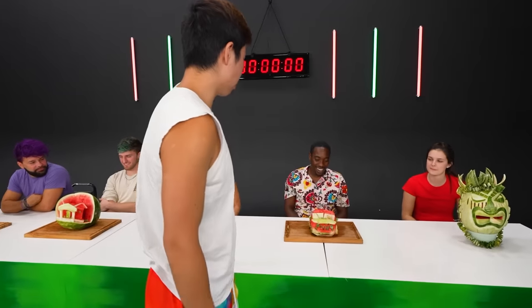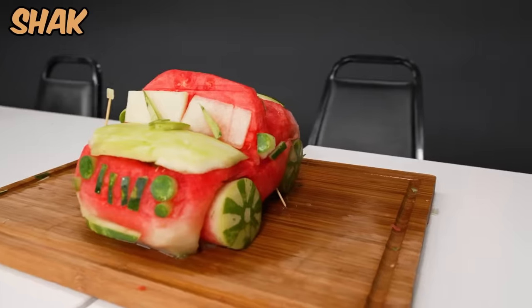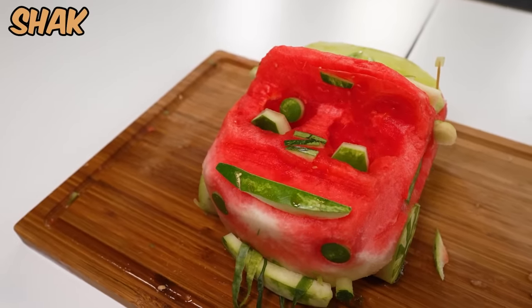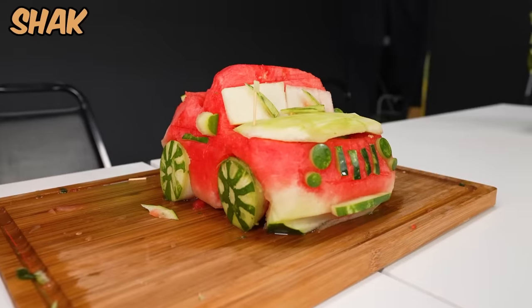All right, Shaq, tell me about your piece. Now we got a convertible. I also have a bunch of different features on here. Working windshield to the window, antenna, and also if you come in a little bit closer, watermelon engine that's up in there, you feel me? I do really like all the details. So many cool things on here. Good job.